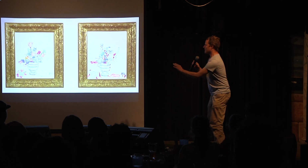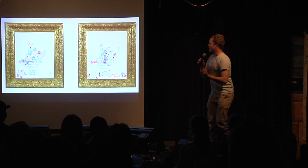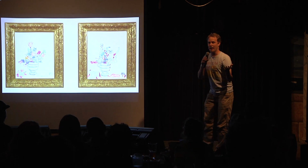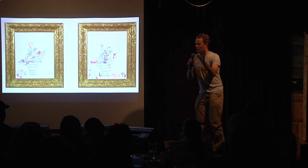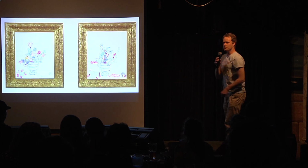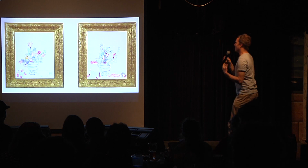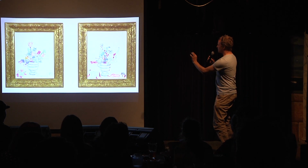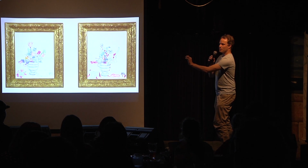Okay, we have two pictures here. You'll notice a lot of similarities. There's a similar color scheme, there's vases, they're both still lives, right? More, you know, better observers will note all these organisms are dead. But maybe some of you noticed the subtle difference that one is people and the other is plants.